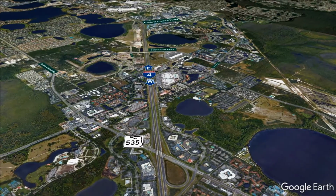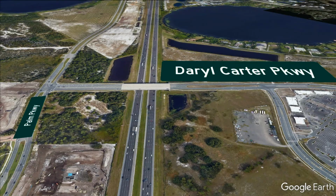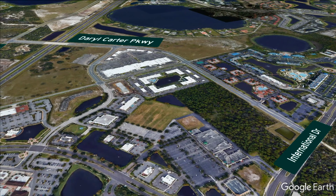Daryl Parkway crosses over I-4 between Central Florida Parkway and State Road 535, Apopka-Vineland Road. It also connects Palm Parkway with the south part of International Drive, but there is currently no access to I-4.